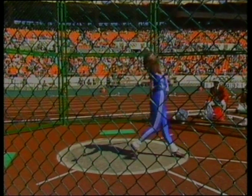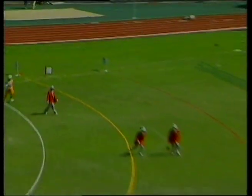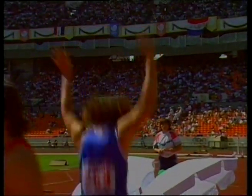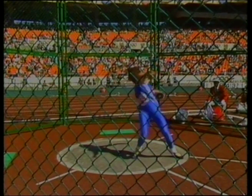Daniela's training throws could have easily put her in medal contention at Seoul. If she threw her personal best of 73.84 metres, she would have won gold. 72.30, another Olympic record, and extends her lead. It's every athlete's dream to be the world's best. To win gold at the Olympics for Daniela would be the ultimate accolade.